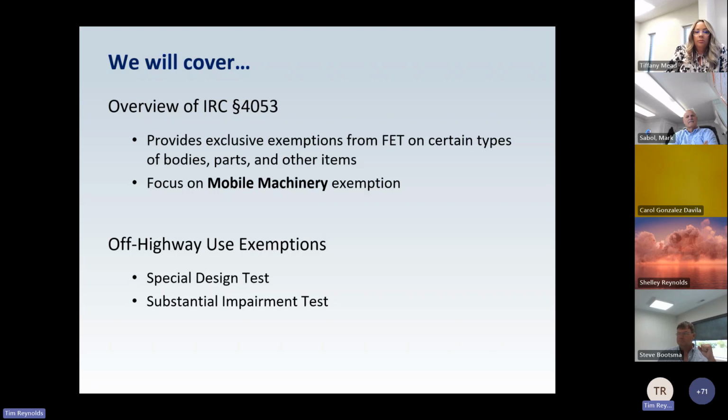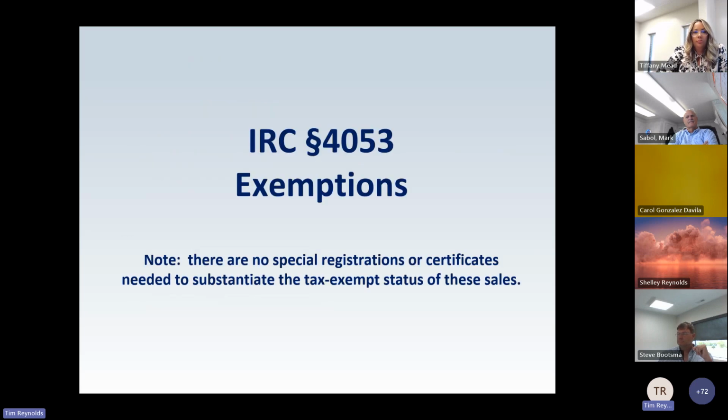From there, we'll switch gears and go into the off-highway use exemptions, and we'll talk about the special design and substantial impairment tests that you'll need to navigate through as well. So depending on what exemption you're looking at to use, I will hopefully get you in a good spot with this information, and you can go from there. Like I said, we'll focus on 4053 first.